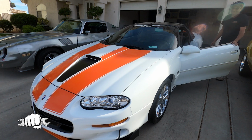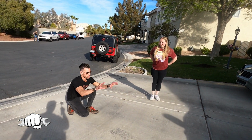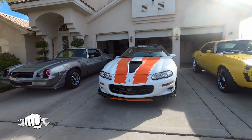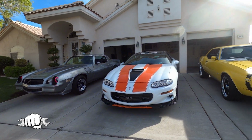That's a great sound. And it really is a cool front end. It's a cool stance to it. It's so aerodynamic. Yeah, it really is. Yes. They did it right with that Gen 4. Yeah. All right, let's start the 77.